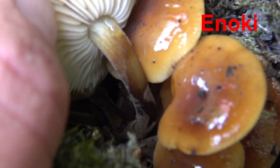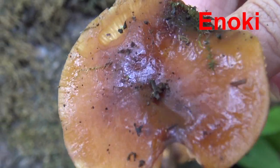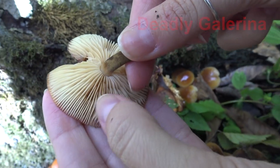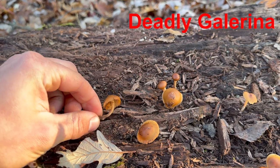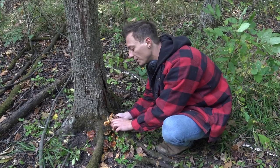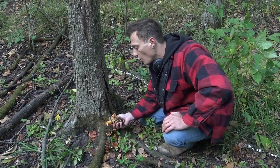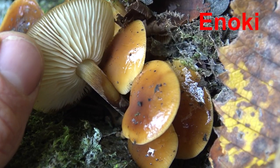So a few of the distinguishing factors of the enoki versus the funeral bell is the enoki has the brown velvety texture down its stem towards the base, hence the name velvet foot or Enokitake. Another distinction is the veil line that is found on the deadly galerina or the funeral bell. They have different gill and spore colors, being that enokis have white gills and spores, whereas the funeral bell has more of a brownish.